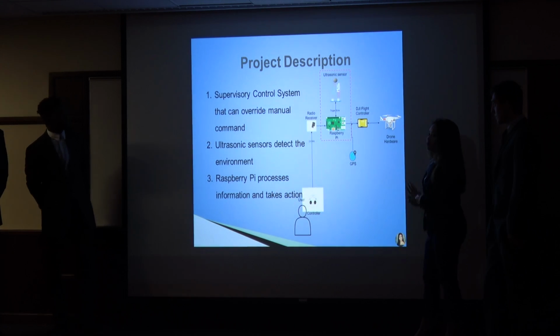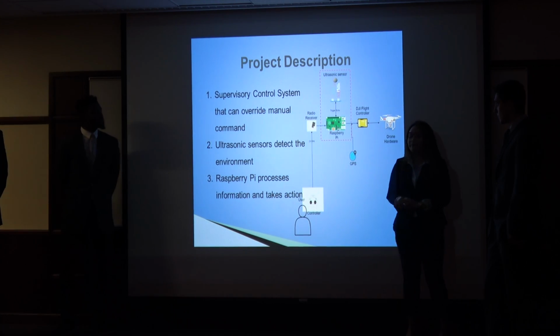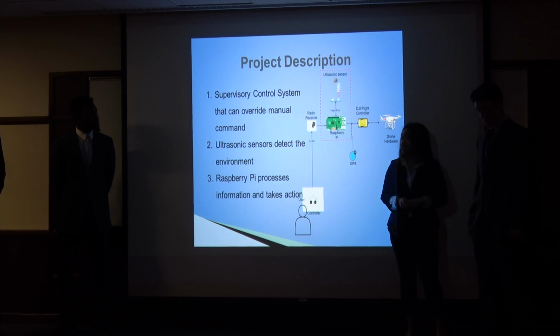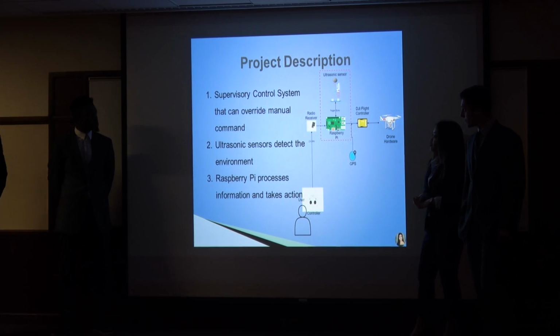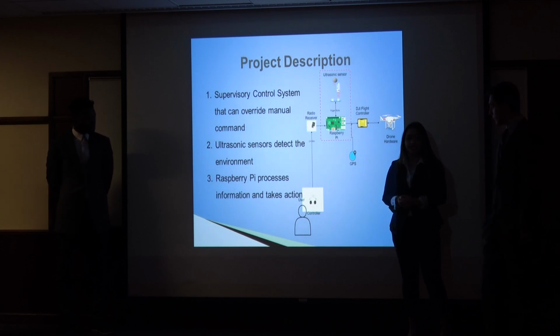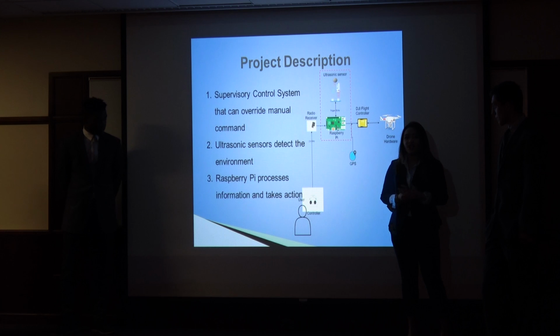So here we have our product description. Based on conducting a series of different trade studies, our collision avoidance system will be manually driven with automatic intervention. We will be using ultrasonic sensors to detect objects in the environment, and we also will be using a Raspberry Pi to process that information.